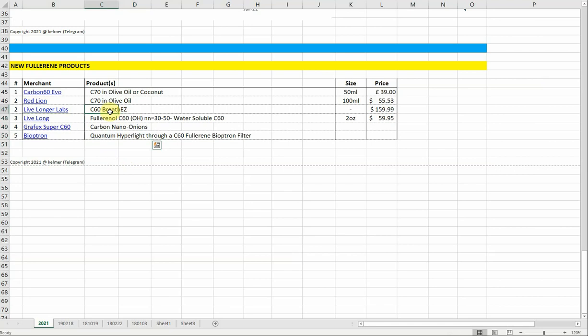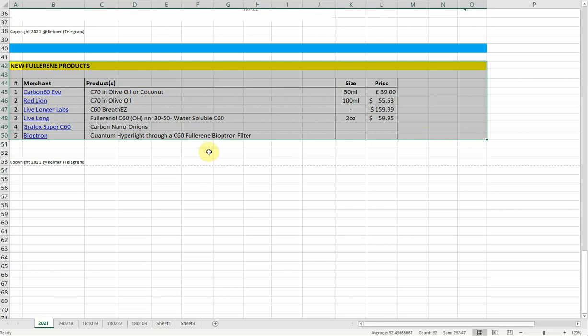I'm sorry, but you can inhale C60 now through a C60 oil atomizer. You can take C70. There's carbon nano onions, fullerenols, and then there's this thing called the Bioptrin filter. You can take a quantum hyperlight through a C60. It's wicked cool, from a tinker standpoint. So I just want to say there's been some new products released. It's cool stuff. If you're into C60, check out the links below.